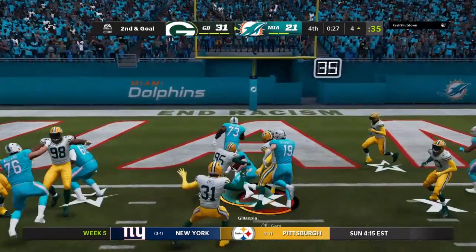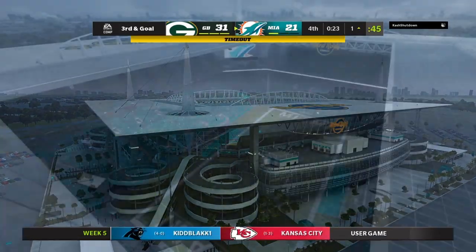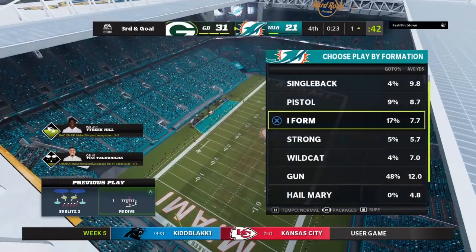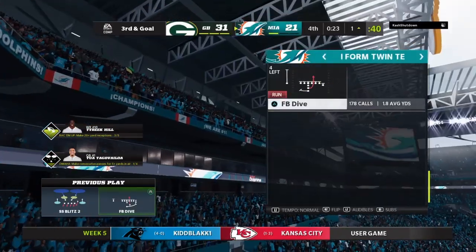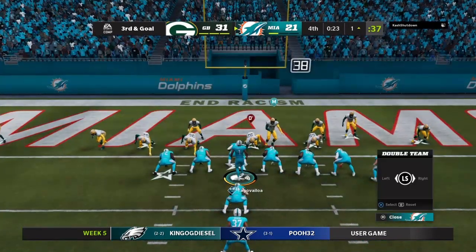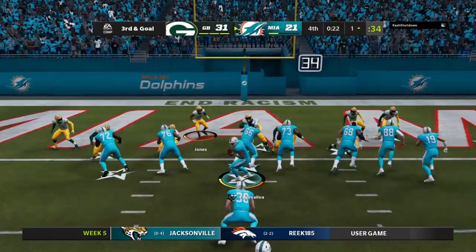And they'll turn to the power game to try to get in. Give him right around four on the carry. We'll see if they want to keep pounding here on third and goal. The Dolphins going to take their second timeout as the clock stops with 23 seconds to go in the game. A lot of tired bodies on that field, but this is a big play, third and goal.